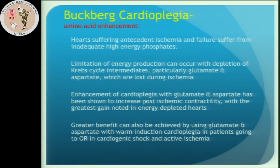In terms of the amino acid enhancements, which is what Buckberg did a lot of studies on, he demonstrated that hearts suffering from antecedent ischemia or failure, so going into surgery in cardiogenic shock, suffer inadequate levels of ATP and ADP. They also have a limited ability to produce those energy molecules that the heart needs, because glutamate and aspartate, 2 important Krebs cycle intermediates, are lost during prolonged periods of ischemia. So they enhanced their cardioplegia, the warm shot at the end, with glutamate and aspartate, and showed in lab models definitely increased post-ischemic contractility.